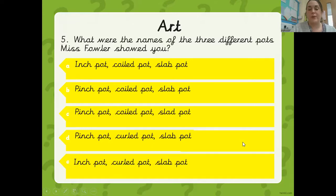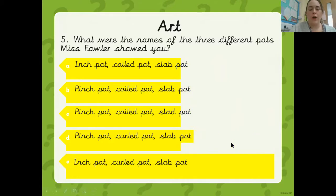Hey, this is a tricky one. This one's art. What were the names of the 3 different pots Miss Fowler showed you? Was it A, inch pot, coiled pot, slab pot? B, pinch pot, coiled pot, slab pot? C, pinch pot, coiled pot, slad pot? D, pinch pot, curled pot, slab pot? Or E, inch pot, curled pot and slab pot? That's a hard one.